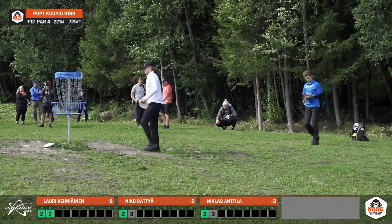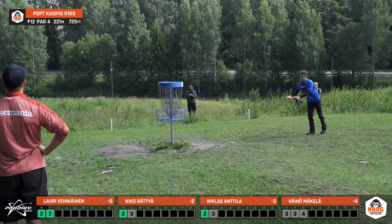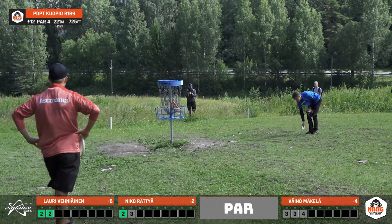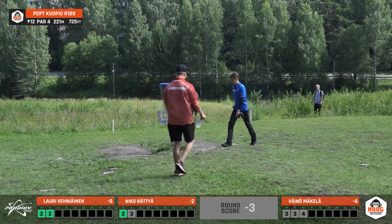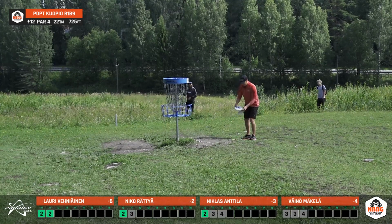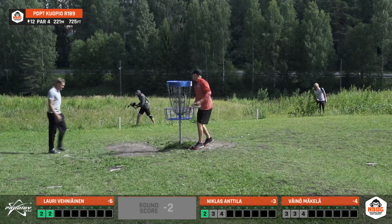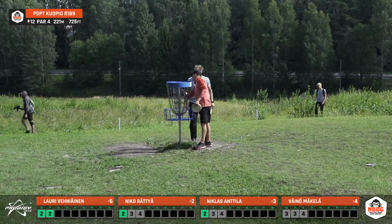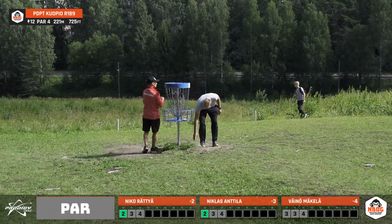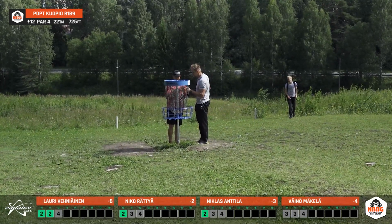Yeah, and despite three of the guys here really attacking the hole, trying to get as much distance as possible from the tee, the putting just wasn't there for the guys on this hole, resulting in a par frame at hole 12. As we see Niko and Lauri tapping in, admiring the hard steel of these Prodigy baskets. It seemed like.